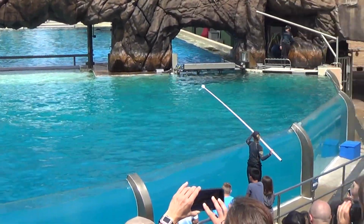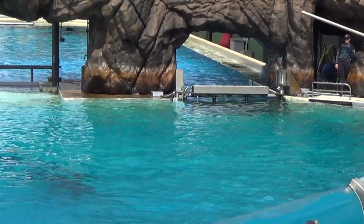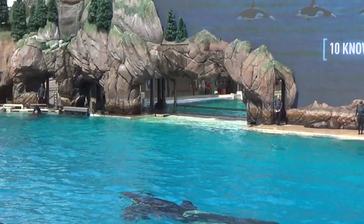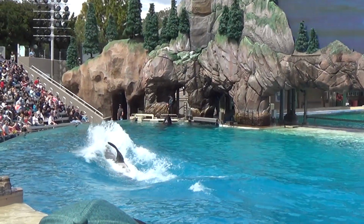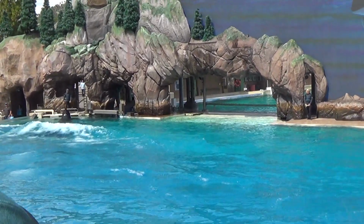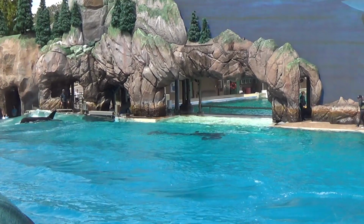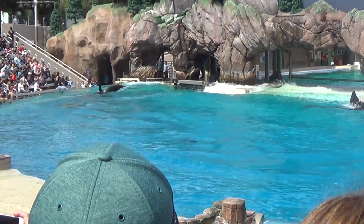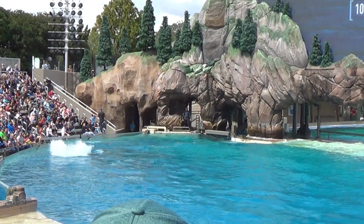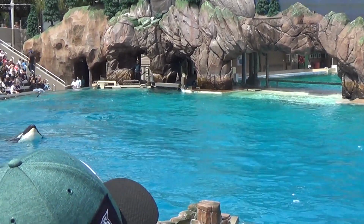Orcas living off the coast of Iceland are quite different than those near Costa Rica. In fact, there are at least 10 types or ecotypes of killer whales. An ecotype describes the differences between killer whale size, physical form, prey, social structure, and habitat. As you can see, the differences are subtle, but noticeable when compared side by side.